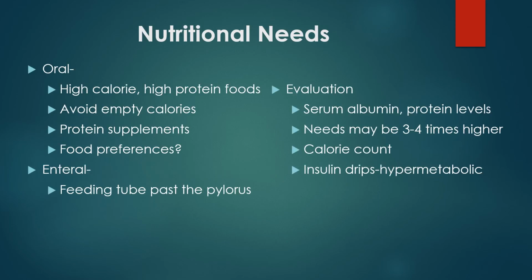Nutritionally, they're going to have a higher demand to heal all of those wounds. So we're going to do high-calorie, high-protein foods. We're going to avoid empty calories. They're going to be on protein supplements like Magic Shake and DuoCal. We need to make sure we know their food preferences when we plan out their meals. If they are unable to eat orally all of their calorie needs, then they may have feeding tubes, and it will be placed past the pylorus. We're also going to be monitoring their serum albumin and protein levels. Those are our number one determinants of nutrition.